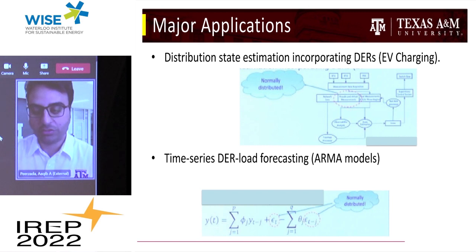The usual ARMA model that is used to forecast loads, for example, has an assumption that the error terms have a normal distribution. Again, we've seen that this assumption is not really justified, particularly in the case of distribution networks, where different load types can have different distributions. So by replacing that normal assumption with a mixture model assumption, we can draw more accurate samples of the error terms and get a better idea of the means and variances of this error term, and as a consequence, get a better estimate of the forecasted load at any time step t.